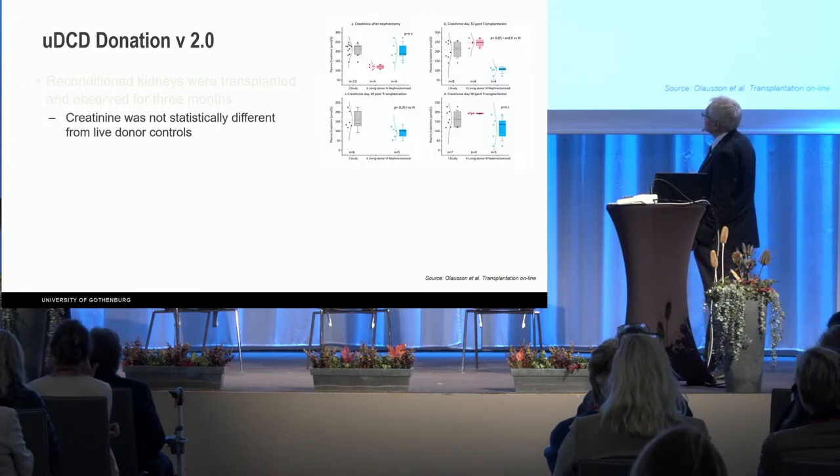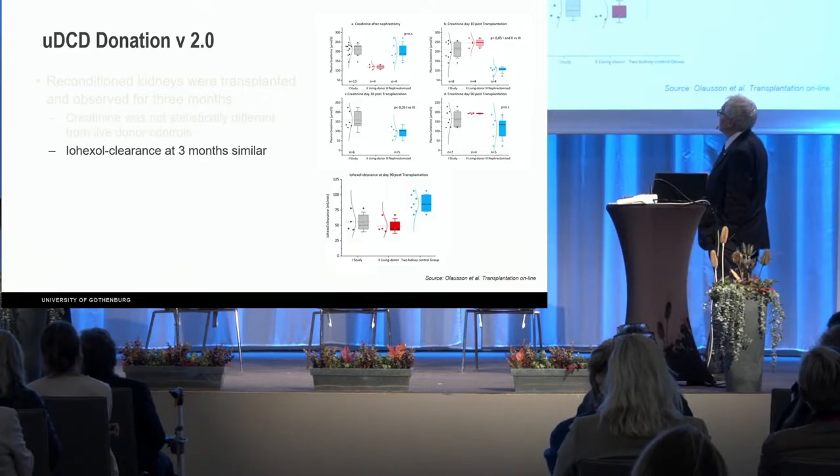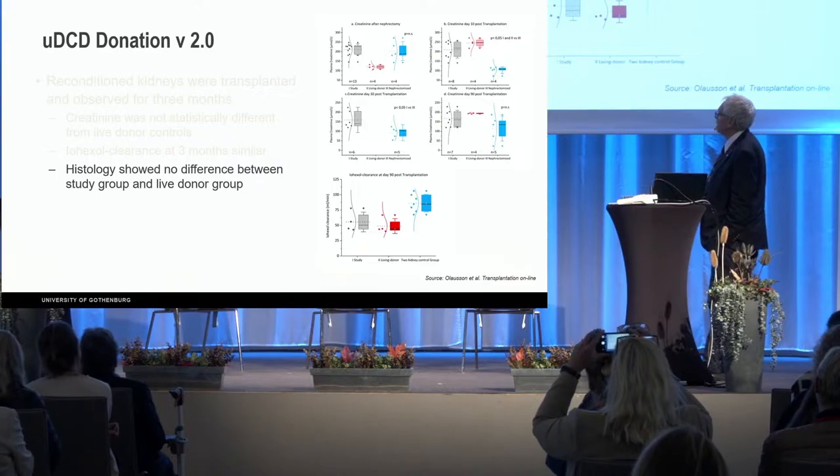Creatinine was not statistically different from kidneys transplanted as live donors. Iohexol clearance at 3 months were similar. And histology showed no difference between study group and live donor group.